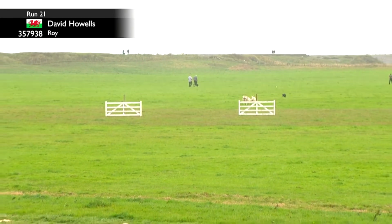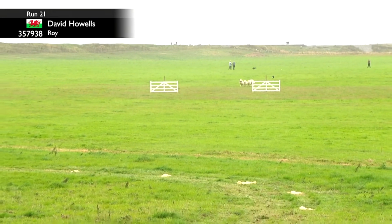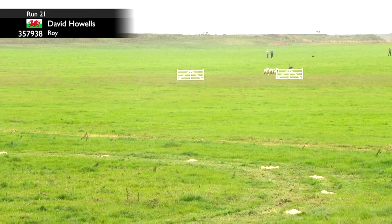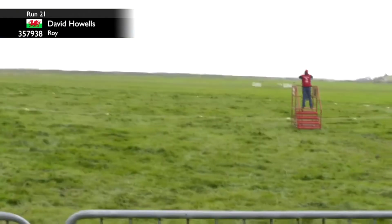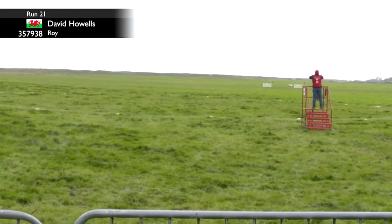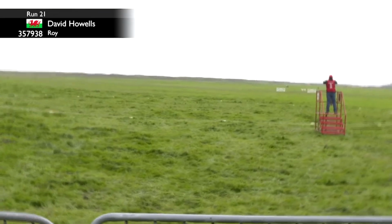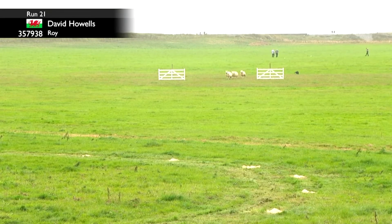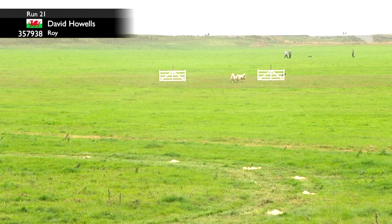So Di's got these sheep now coming down through the first obstacle on the fetch gate. Just a couple of flank commands to get that dog out, and here's the perspective of just down behind the handler and what he can see in the distance. Which will be similar to what the judges see, because we're slightly to the right.